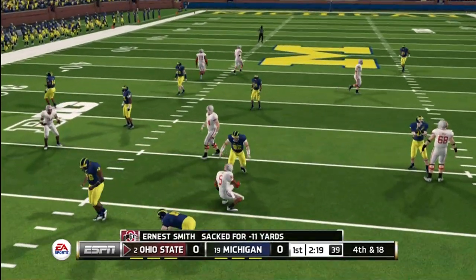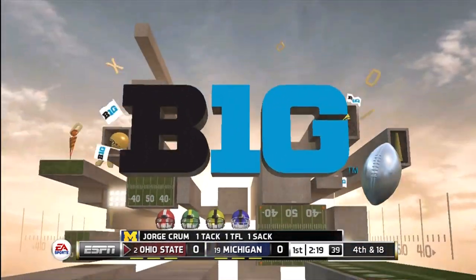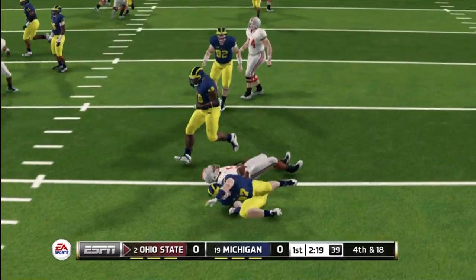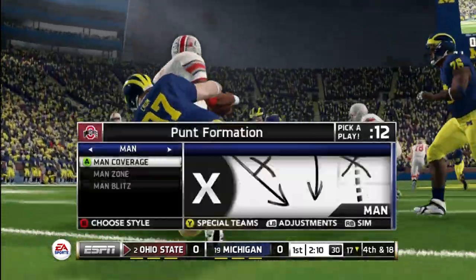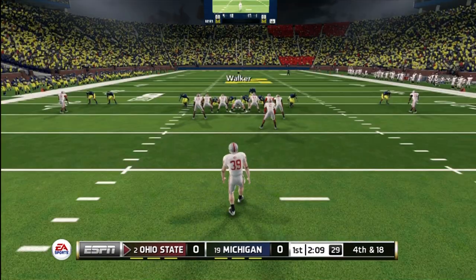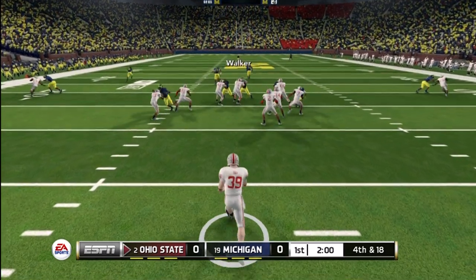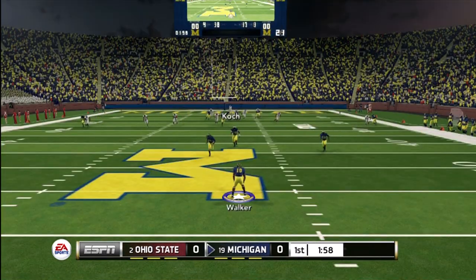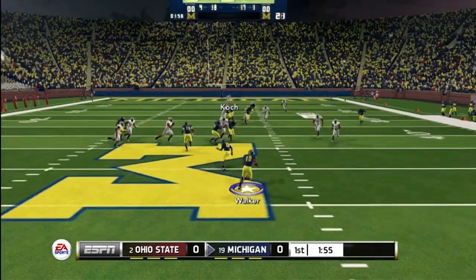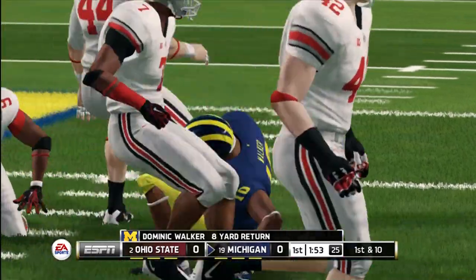Tries to scramble, but he's sacked. Called a loss of 10 yards. Fourth and long here after the sack. Let's go, Stan. Koch awaits the snap. At the 47.